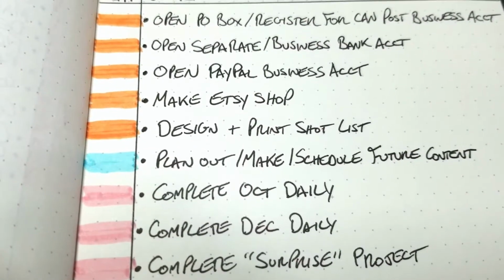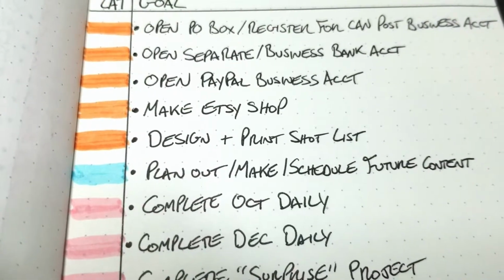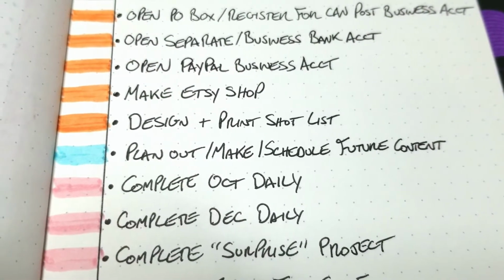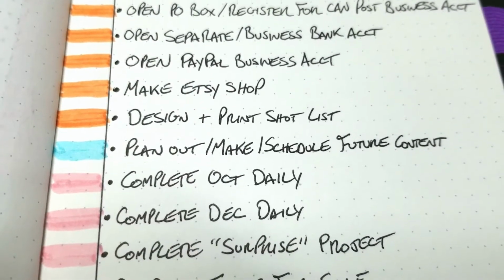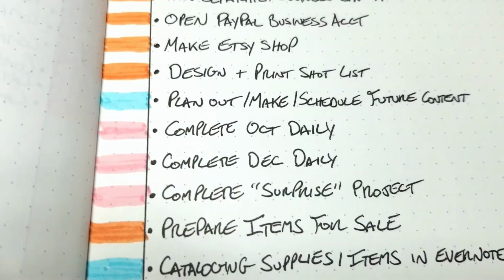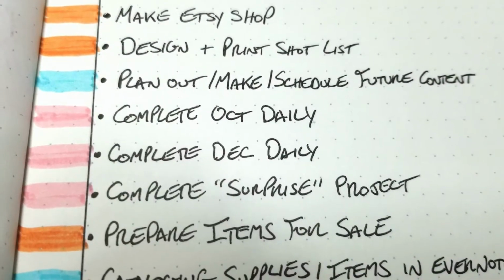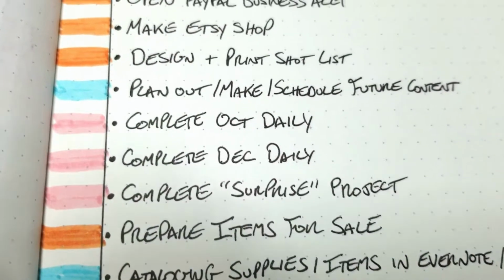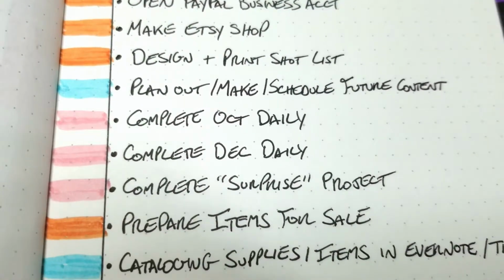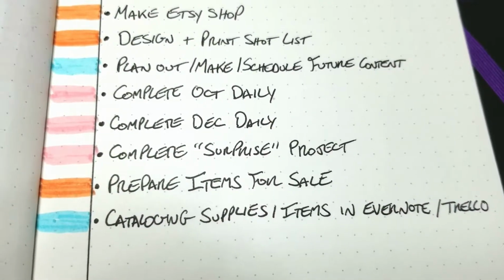Design, print, and shot list, I intend to do that this month for sure, because I already have sort of a rough version in my bullet journal. And then I just made planning out and making and scheduling future content one big thing, because I do want to get ahead of myself eventually. And then I have completing my daily albums and the surprise project. These are what's killing my time. Hopefully, well, I know I'll get the surprise project done in the next couple of days. Hopefully the dailies will get done this month too, and then I can put all that stuff away and have more space for new paper pads and things to use.